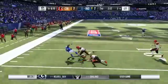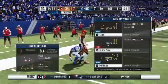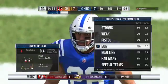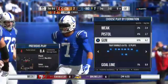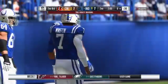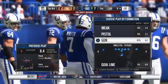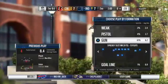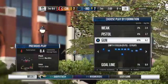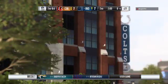Here's Winston. Dumps it complete to Mellon. And he's able to get this one up to the 8-yard line this time. 4 yards on the pickup, and it'll be second down. Two minutes to play in a tightly contested first half. We'll come back to Indianapolis right after this.